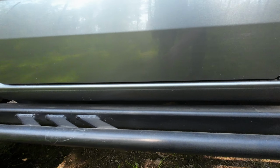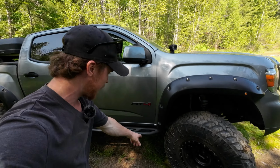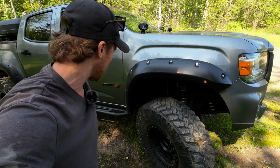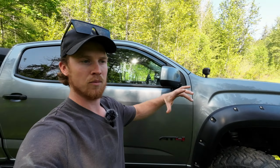And they bolt to the pinch weld. And I really like these sliders. I had to cut the end off because the 37s would have rubbed on it. I got cameras here too. The front camera system had room for side cameras, so I just added them because, you know, might as well. Not much else really going on the side.